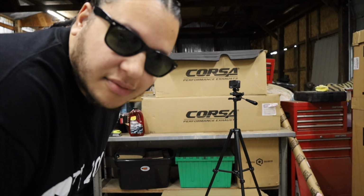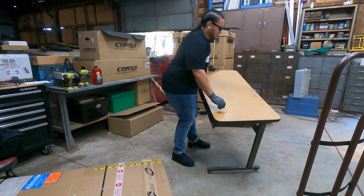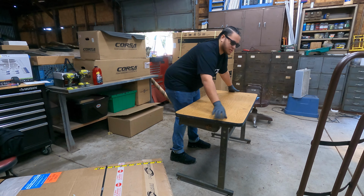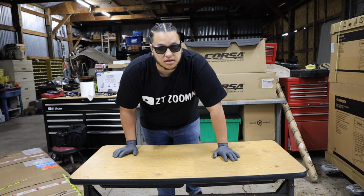What you think, we stack the ProCharger box there next? Or do I toss them away because I'm low-key a hoarder? Should be a good table. What y'all think?